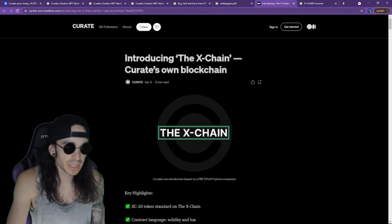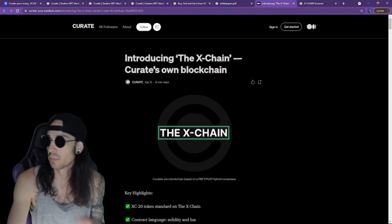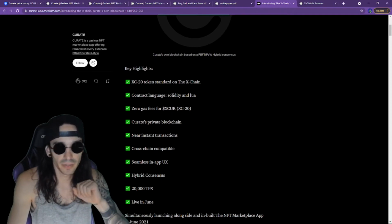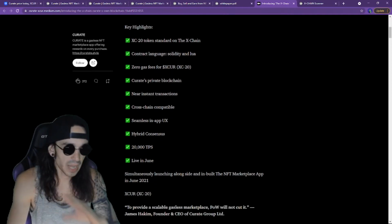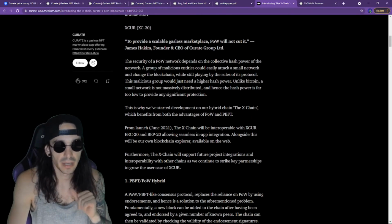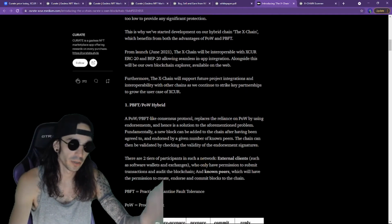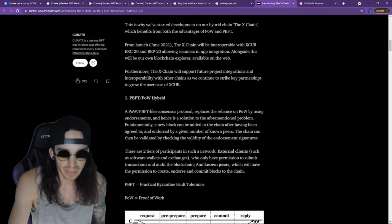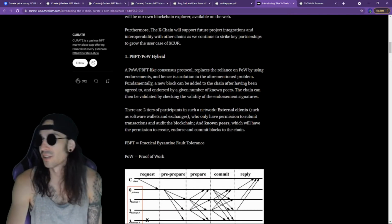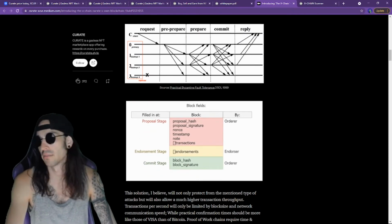Real quick, I'll breeze through this because I'm not a tech genius, but the X chain is Curate's own blockchain. They have some key highlights for you here if you are a developer, but just know that they have a live blockchain that is their own. It is a proof of work concept. In this, they explain that proof of work doesn't necessarily work without this PBFT protocol, which is practical Byzantine fault tolerance, and I am not smart enough to know that. I'm not going to try.